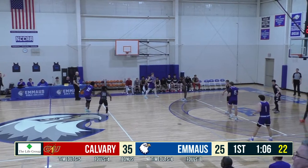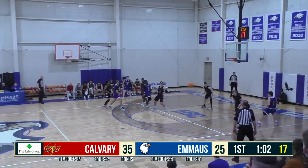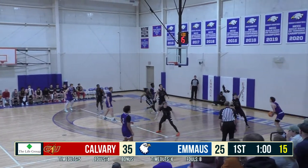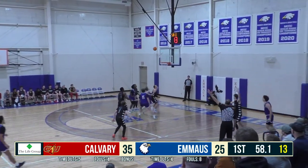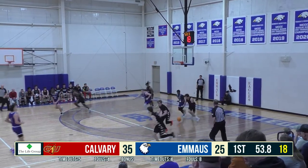1:08 to go. Coach Parker called out a play. I look at the replay. He did draw contact, I thought. Marr in the corner, puts up the three, is in and out, no good. Nash Harper with the rebound, puts it up, no good. Calvary with the rebound.